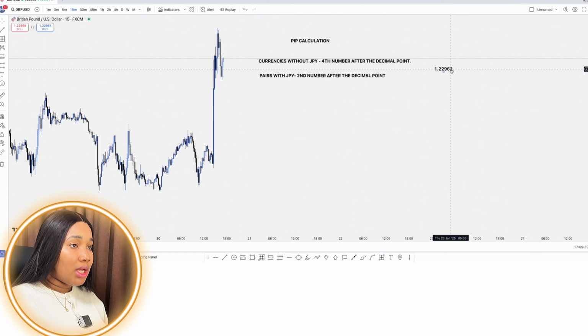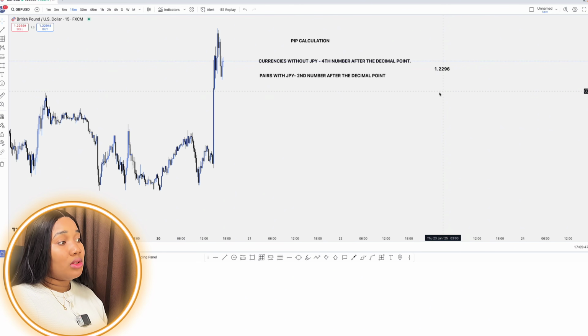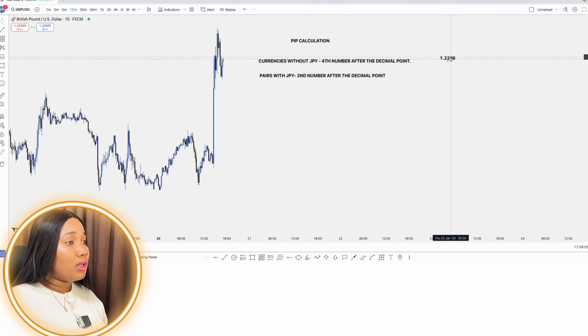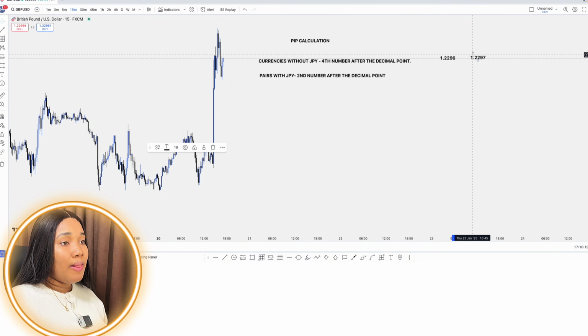So what you just need to do, the number at the last point, which is this two, you will take it out because it's not that important if you are trying to calculate pip. It's called the pipette. So you just need to focus on the four numbers after the decimal point. You take away the last number. So from here now, since we have 1.2296, if the market should move from 1.2296, let's say, to 1.2297, that simply means it has dished out one pip movement. That is how currencies without JPY move. Same thing is applicable if it should move to 1.2298. That simply means it has dished out 2 pips.